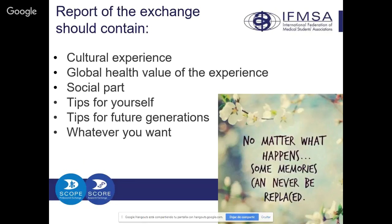Okay, so the report of the exchange should contain the cultural experience and the global health value of the experience. Was this experience useful for you to become a culturally sensitive student regarding the inequities in healthcare systems? Was this experience useful for you to create new strategies and elaborate new protocols to be used, and also to keep on working on that topic in your sending country? Also, the social part is important. It can be combined with the cultural experience as well.